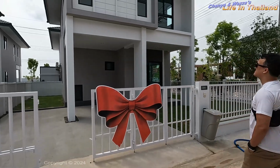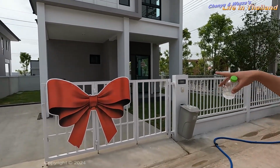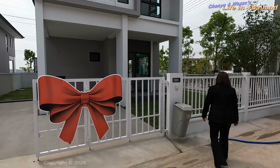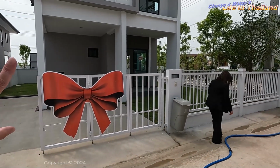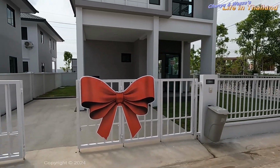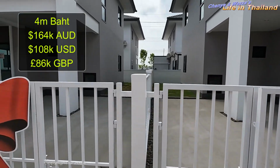Here we go, this is a fully detached one. And what size is this one here? The house is actually the same as that one, it just has bigger land. Okay, so it is exactly the same as a 3-bedroom. But this one is 4. Oh, it's got 4 bedrooms. This one costs 4 million. But you do have a place where you can put a little bit of a garden outside.